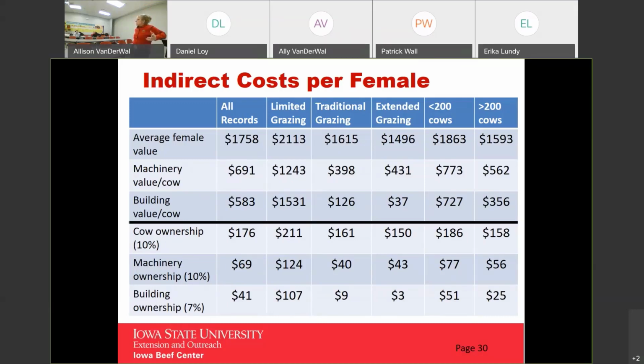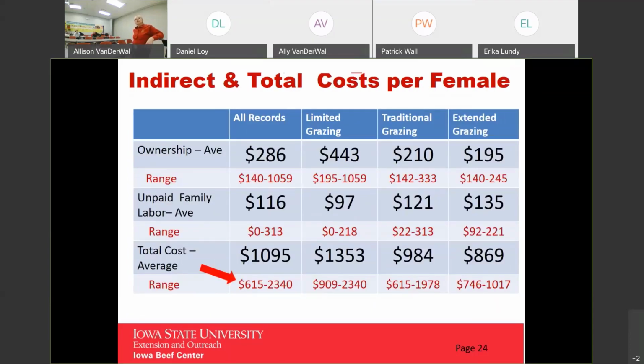Then we looked at a useful life percentage of that number to charge. So we randomly used 10% of the cow costs, hoping we can keep a cow around for 10 years. That might be wishful thinking, but that's our target. 10% on machinery costs and 7% on building costs. So you can see how we broke down those indirect costs. Is this on the high side? Absolutely, yes. We figured on the high side. We know that, but we wanted to have a figure in there, and that was the best way we could put numbers together.